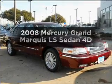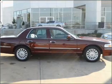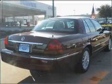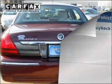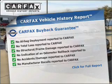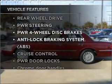Imagine yourself in this 2008 Mercury Grand Marquis. Everything you need under one roof with this great vehicle. With a reliable engine that responds smoothly to its automatic transmission, brake safely with the anti-lock braking system. Rest easy knowing this vehicle comes with a Carfax Vehicle History Report from Carfax, the most trusted provider of vehicle information. Plus, enjoy these notable features that are included in this vehicle.